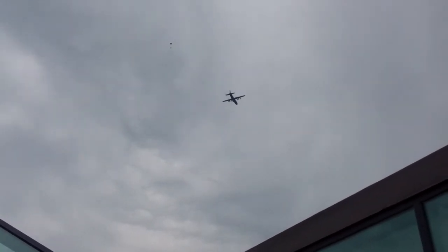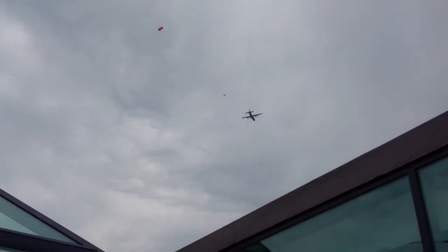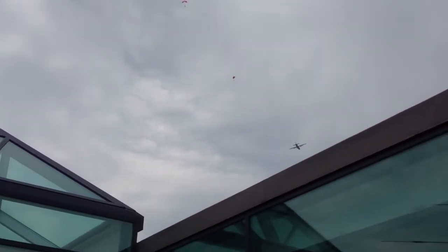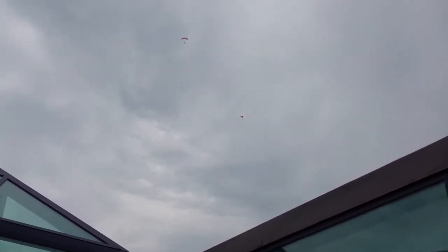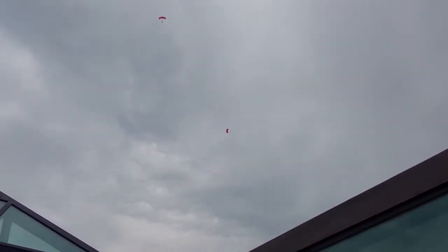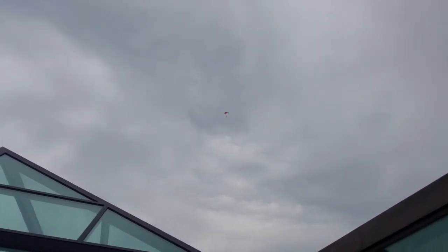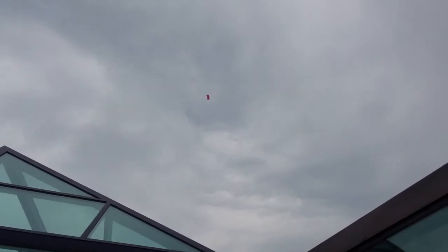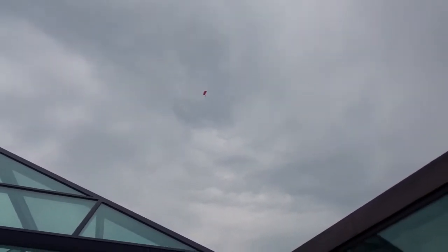I say about now. There they go. One, two. There you go. Sticks of two? Just the two? So, two sticks of two? Probably. Now what they'll do is they'll come over here. How high was that drop from?